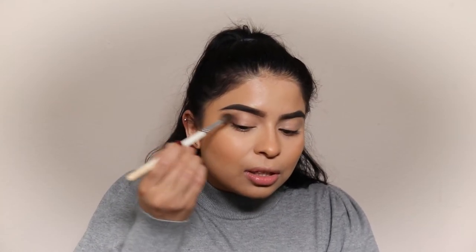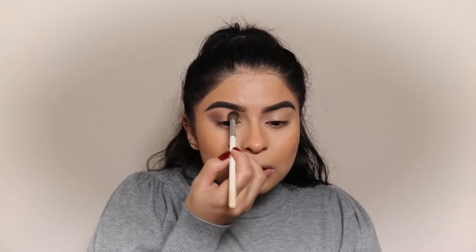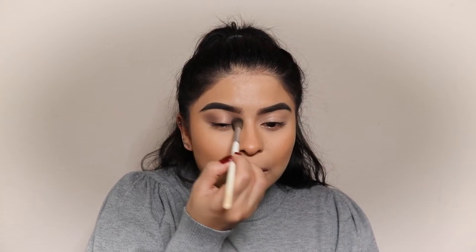Not trying to go in the middle of my eye because I'm trying to make, I'll show you guys what I'll be doing actually. And then going in here and then just tapping it in here and then blending it inwards, but trying to stay away from the middle section of my eye.